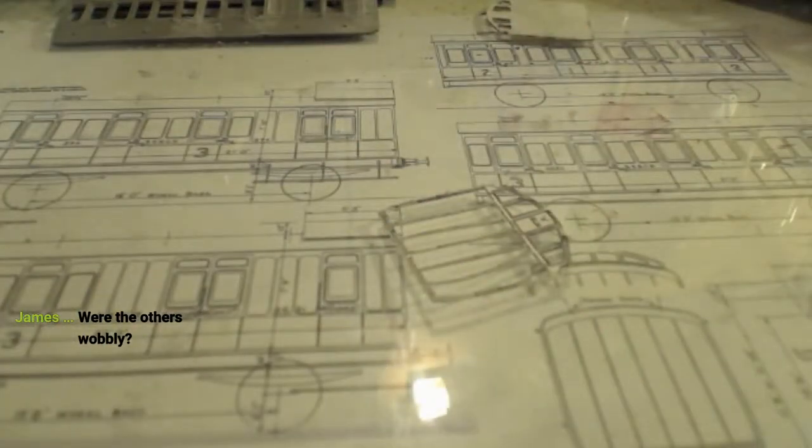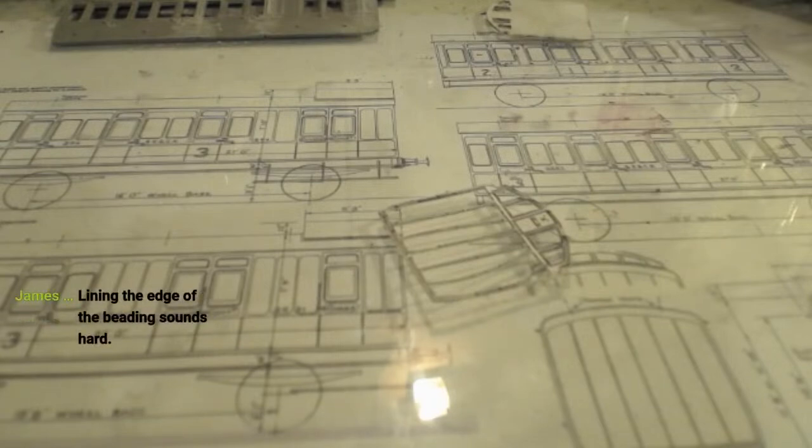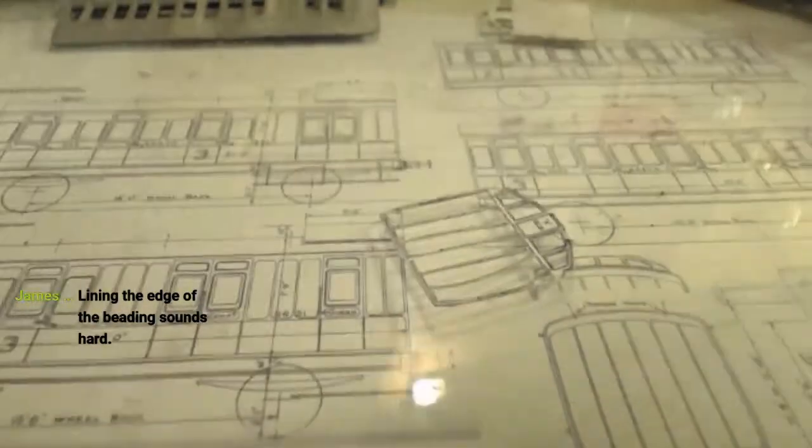There we go. It's all cut out. Were the others wobbly? Yes, very much so. Lining the edge of the beading sounds hard. Indeed, I did try it, but I don't think it would have been on this carriage as well. I don't think any of it survived. No, it didn't.